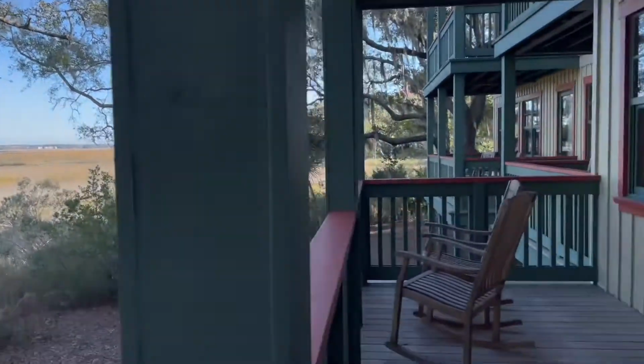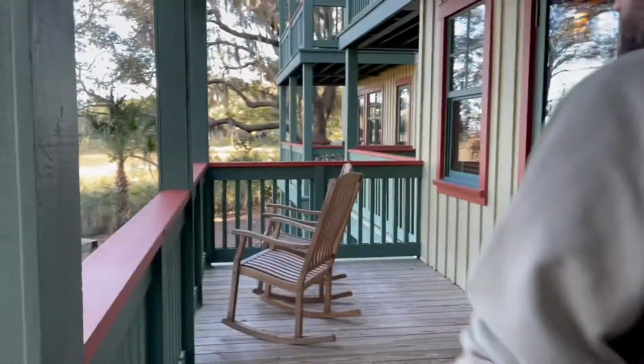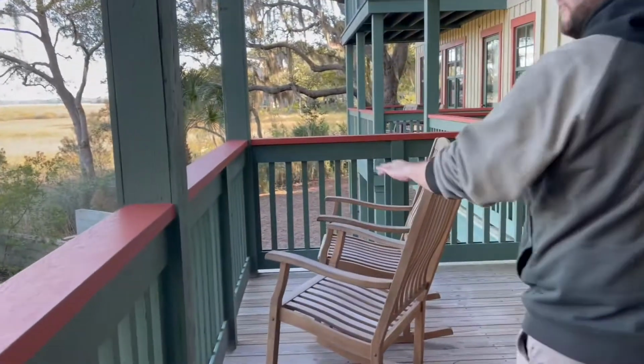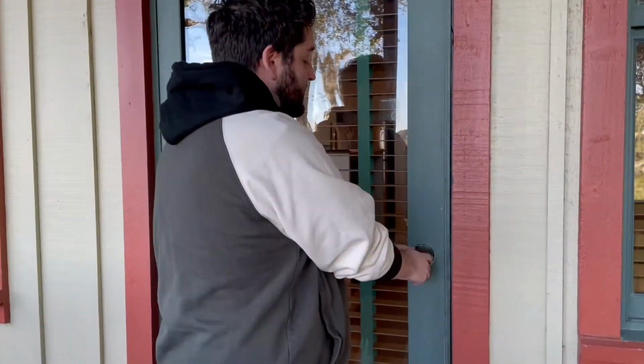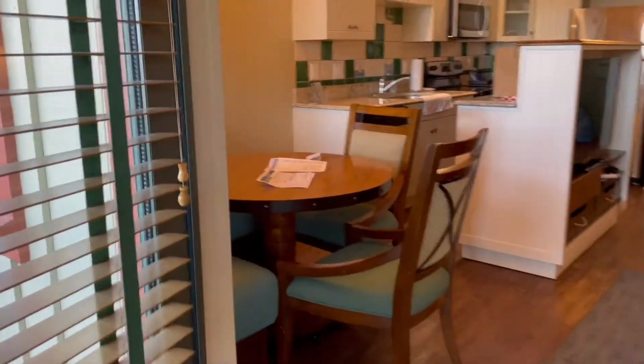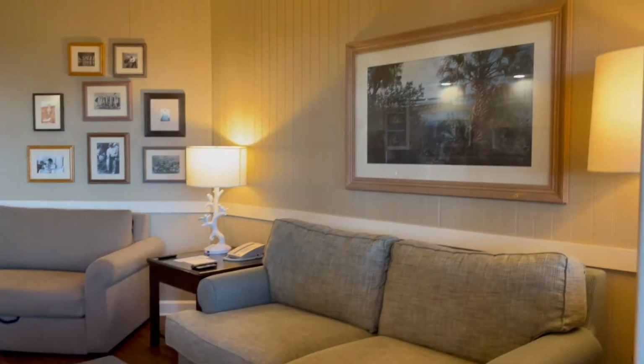You have a nice little picnic table here if you want to have your family out here, especially in the summertime. Nice breeze, nice shaded. And then you have some rocking chairs here overlooking the marsh. Now, as you can see here, you come into the other door into the main living room. So you can come in and out through two different sides. So, if you want to come out here in the morning and not disturb anyone, you can still do that.